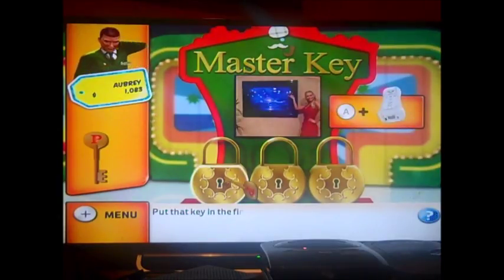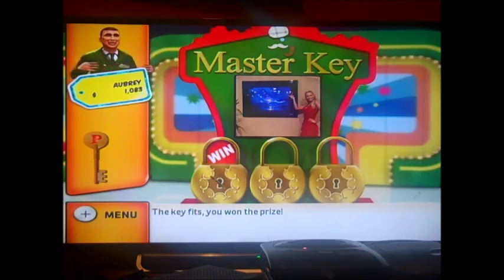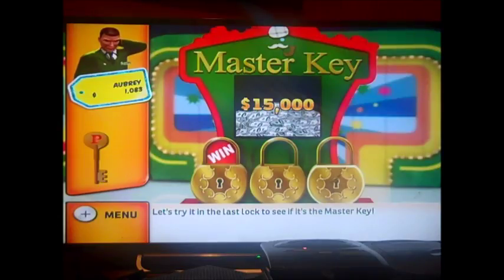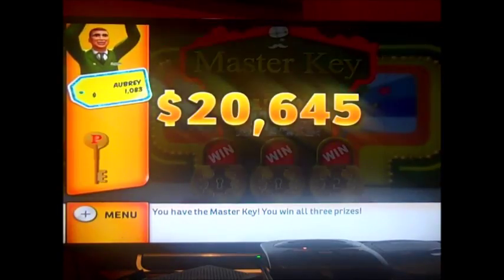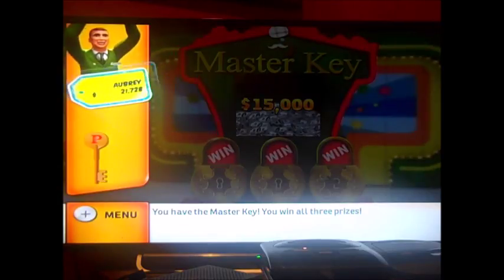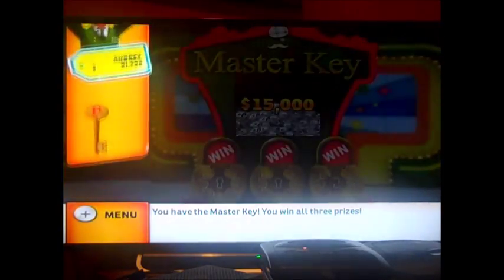Put that key in the first lock and see if it unlocks it. You won the prize. All right. Let's try it in the last lock to see if you have the master key. Yeah! You win all three prizes. $20,645. Congratulations. You've earned $21,728 as we get ready for the showcase showdown.